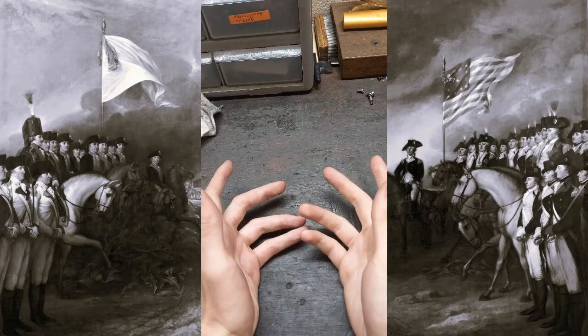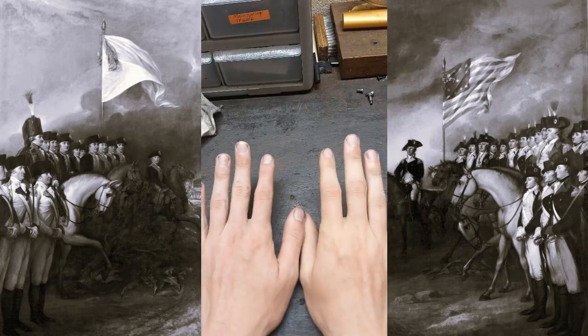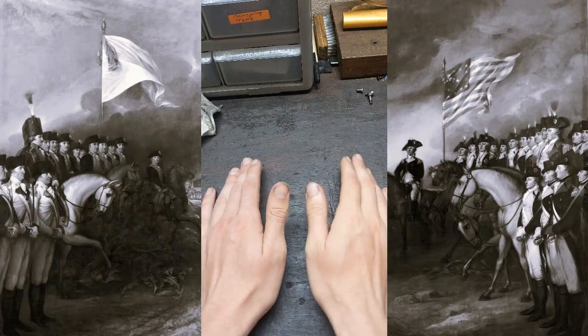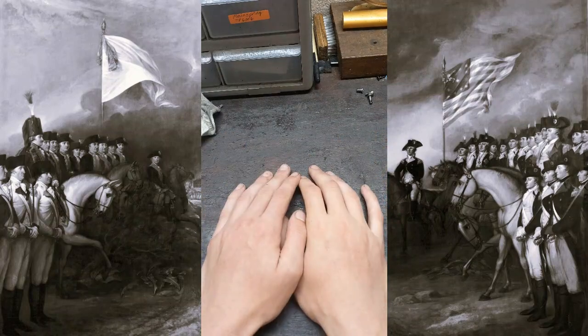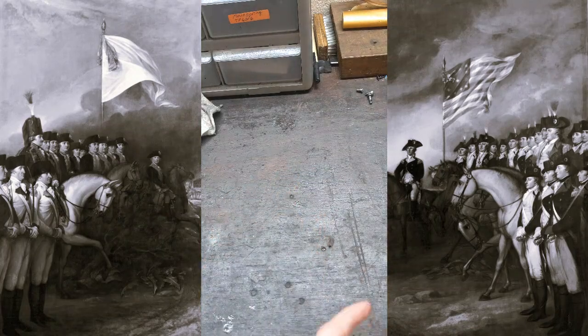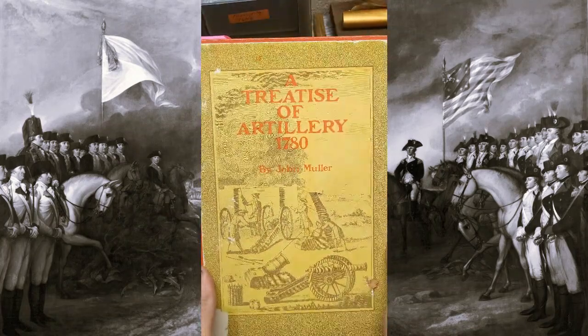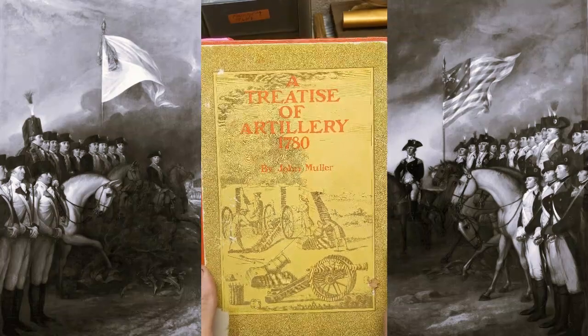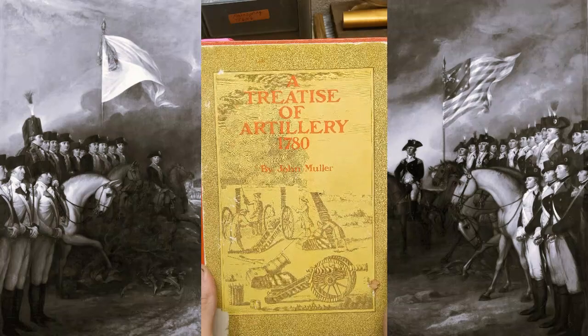The American artillery did not have their own standardized manual. So that does beg the question, how did they know how to do all this stuff? Well, it's not like they were completely up a creek without a paddle, because the British had manuals. Matter of fact, they had a pretty good one in 1780. It was called A Treatise of Artillery by an English mathematician and artillerist by the name of John Muller.